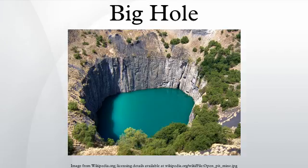The Big Hole, open mine, Kimberley Mine or Tim Kuilmine, is an open-pit and underground mine in Kimberley, South Africa, and claimed to be the largest hole excavated by hand, although this claim is disputed.